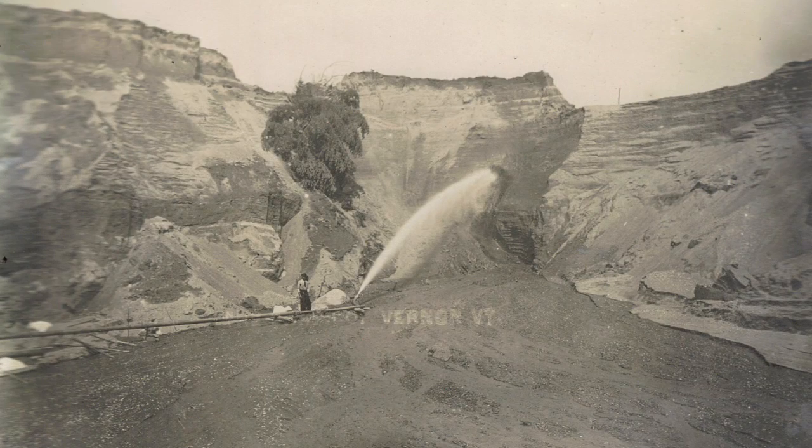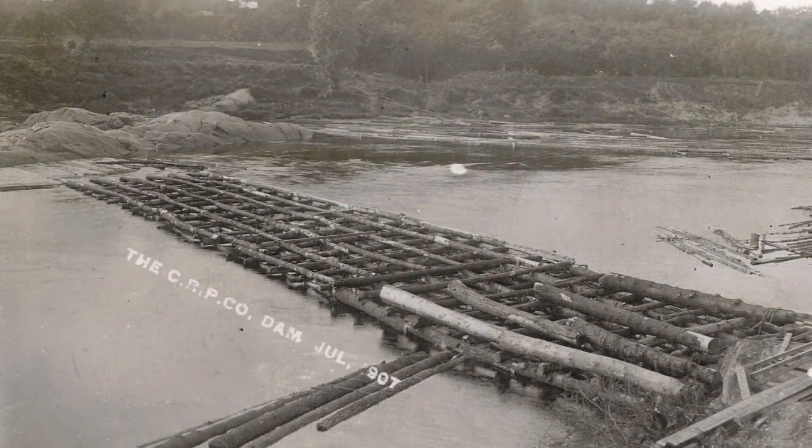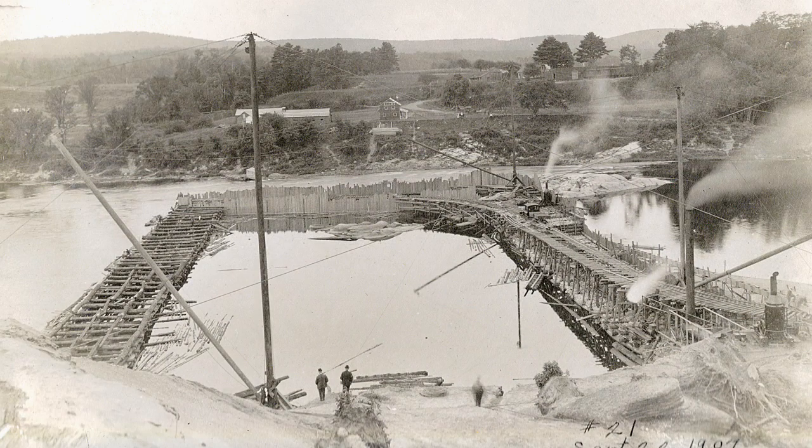Excavation for the construction of the dam's abutments was achieved with high-pressure water jets, a new and innovative technique that reduced site preparation costs. Construction of the dam began in July with a cofferdam to divert the river, creating a dry area for workers to lay the foundation and build the powerhouse and dam.